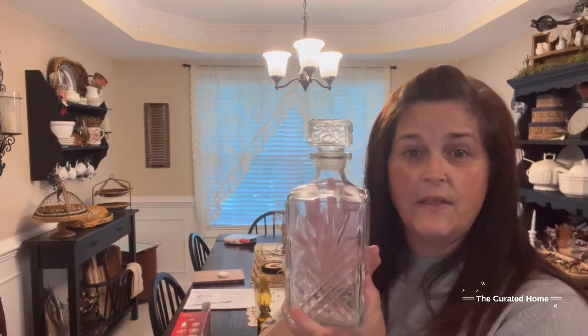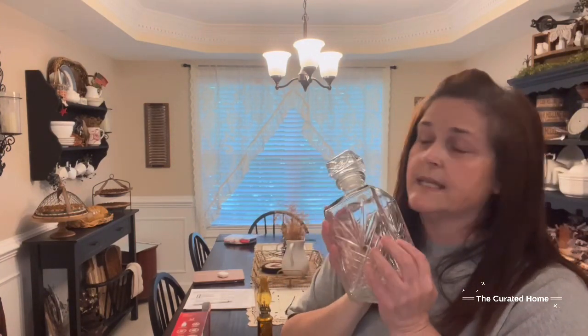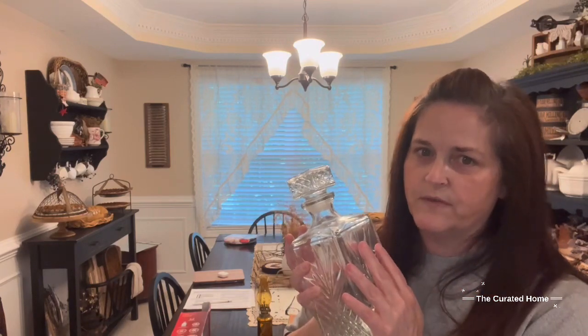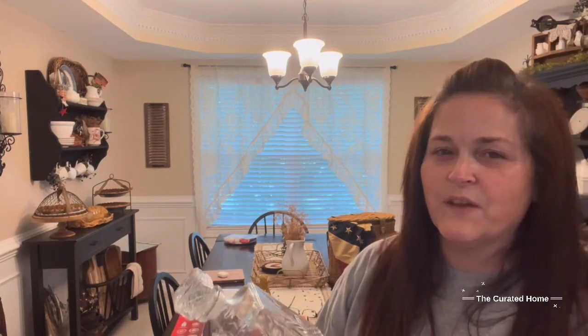I love this. My mom used to collect these, and if I would have been smart enough at the time, after she passed, I would have scooped all of hers up. I would have scooped a lot of her stuff up because I'm honestly hunting for all the things that she had that I got rid of. I donated all of her stuff to hospice. Everything went to hospice after she passed. Only a few things did we keep.